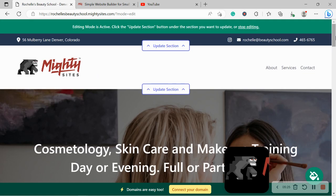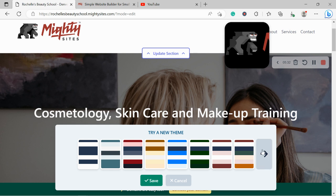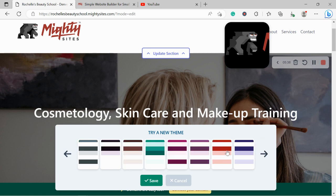However, perhaps these colors don't quite go with your branding, your business cards, your logo, and you want to change it. You don't need to know color coding. All you need to do is click on this handy little paint bucket on the bottom right hand corner and go through the various different color palettes available for you. So let's check that out and see which ones work best. Awesome. Let's take a closer look.